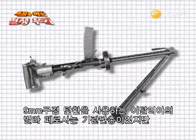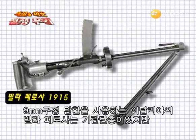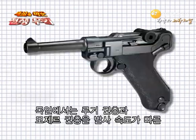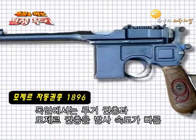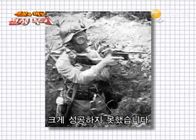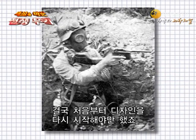Although the Italian-designed Villar-Perosa was categorized as a submachine gun and fired 9mm ammunition, in 1915 its application was as a standard machine gun. Attempts were made by the Germans to develop the Luger and the Mauser pistols into a fully automatic weapon with the requisite rate of fire, but with little success. The weapons were too light and hard to control. They sought a different solution by designing a weapon from the ground up.